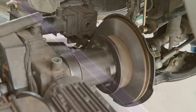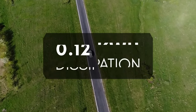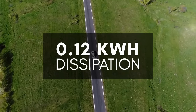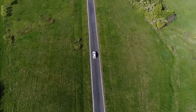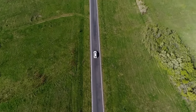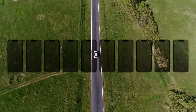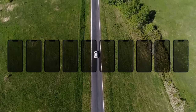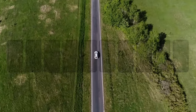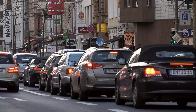transfer. Even a mundane, small, compact car will dissipate over 0.12 kilowatt hours of energy during an emergency stop from 100 kilometers an hour or about 60 miles an hour. This one braking event that occurs over a few seconds dissipates enough energy to fully charge around 10 completely drained iPhone batteries. Fundamentally, a brake is simply a mechanical device that inhibits motion.